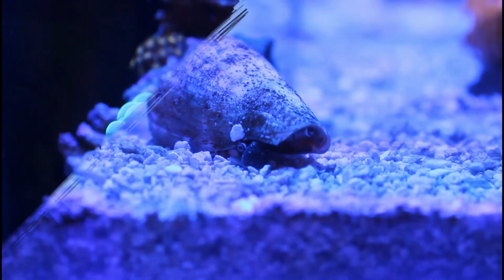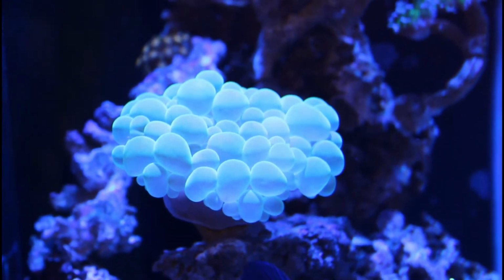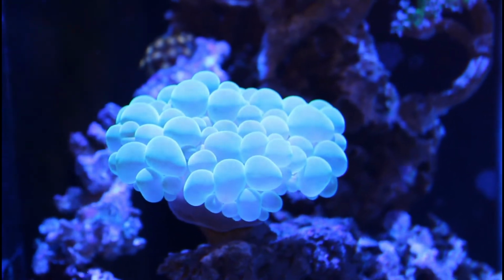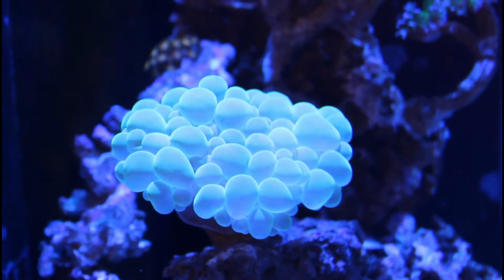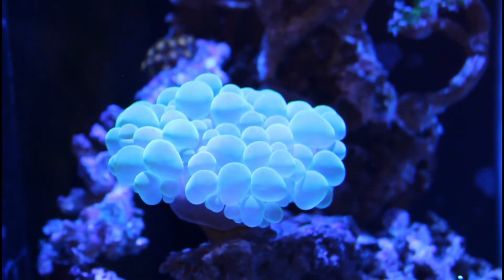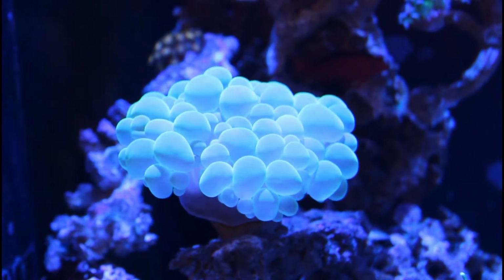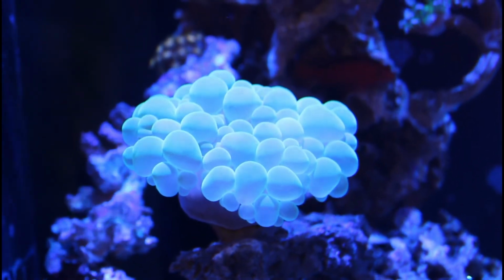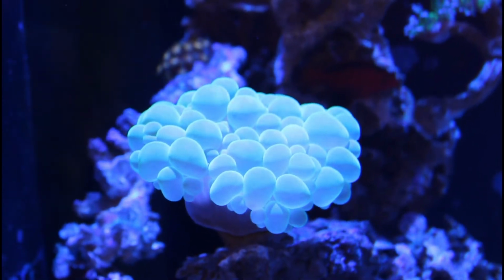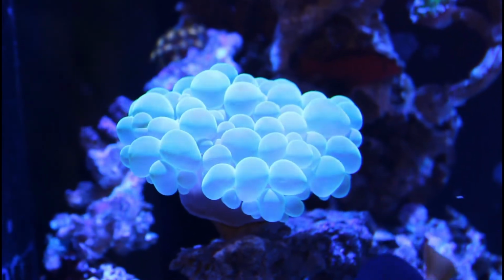cycling process. Now, in a saltwater aquarium setup, as long as you're using very cured live rock from an established aquarium, you don't need to put established filter media into your sump. The rock itself acts as a biological filtration, so there are trillions of bacteria already on the live rock. So pretty much as soon as you put your live rock into your aquarium, that will start up your cycling process.